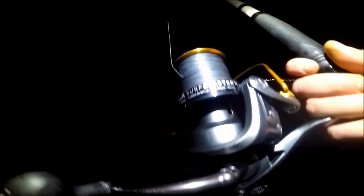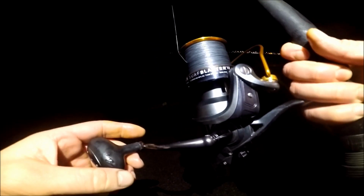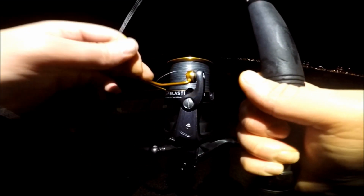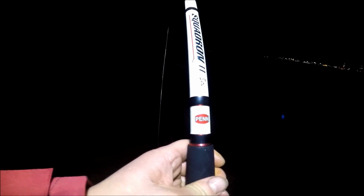The reel I'm using is a Penn Surf Blaster 8000. It was knackered recently, but I managed to repair it, put a new drive gear in it. And the rod I'm using, Penn Squadron 2 Surf, I think it's a 15.6. Cost up to £8. Nice rod.